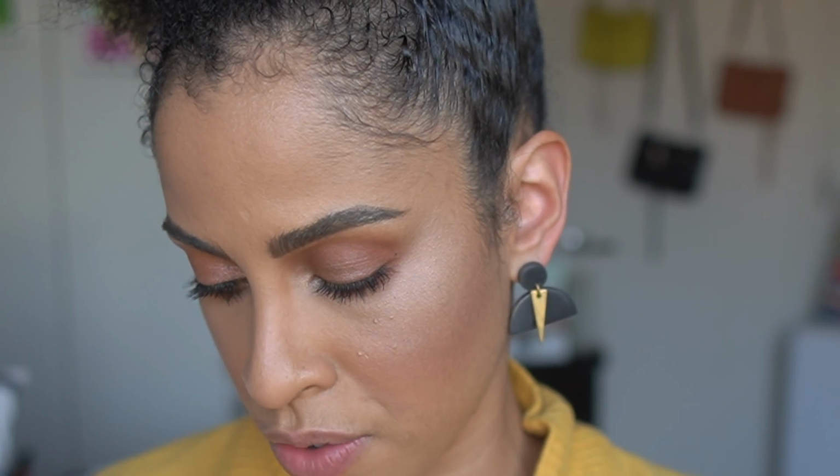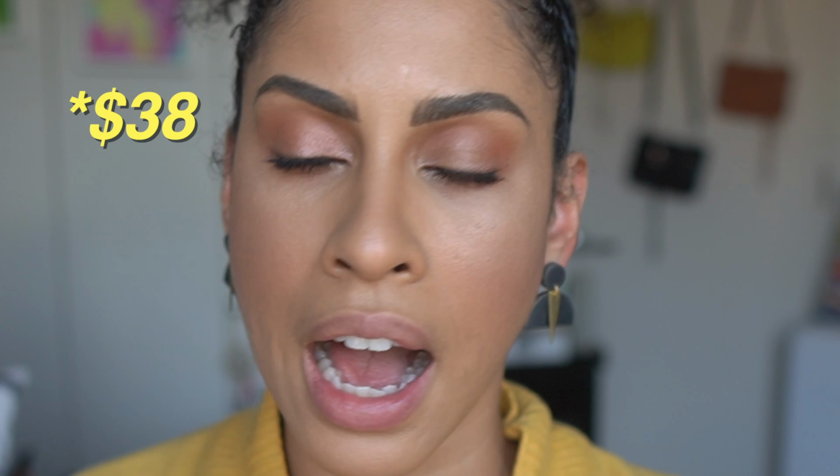Fam, I was not ready. I still really can't believe how beautiful these lip products are. They retail for $39.50, I believe. You get a total of 6.6 grams of product, also made in Japan.